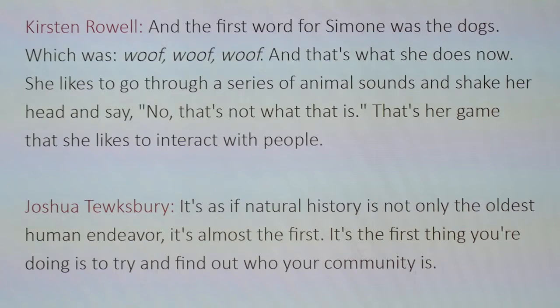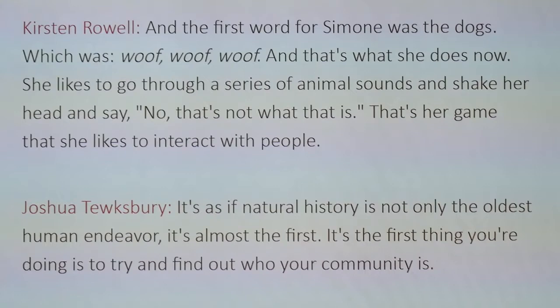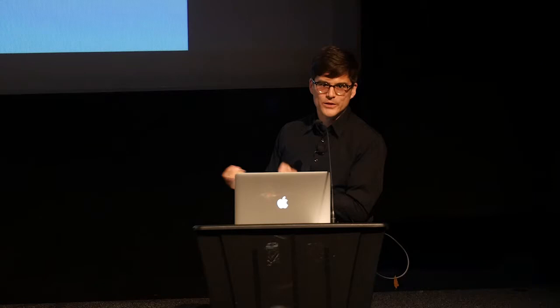And then Joshua, the father, says it's as if natural history is not only the oldest human endeavor, it's almost the first. The first thing you're doing is trying to find out who your community is. And I think this is really interesting because in the sense of community, you notice that there's the girl who's interacting, in a sense, with the dog, right, woof, woof, woof. But then it's the game she likes to interact with people with. So in fact, her relationship with the animal is a way to bridge her interaction with other people. It's in fact the medium by which she's engaging linguistically with others.